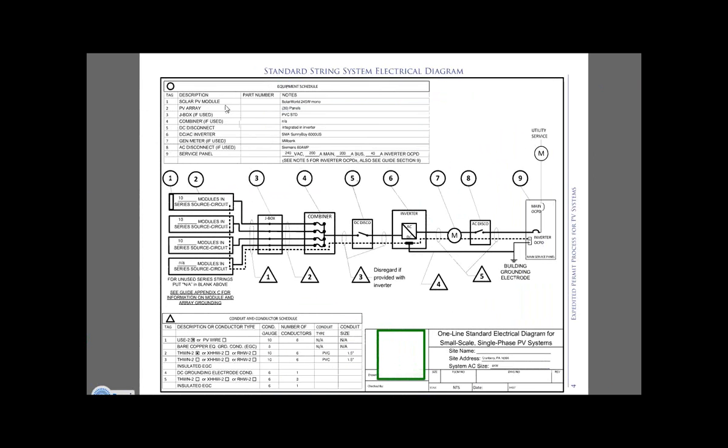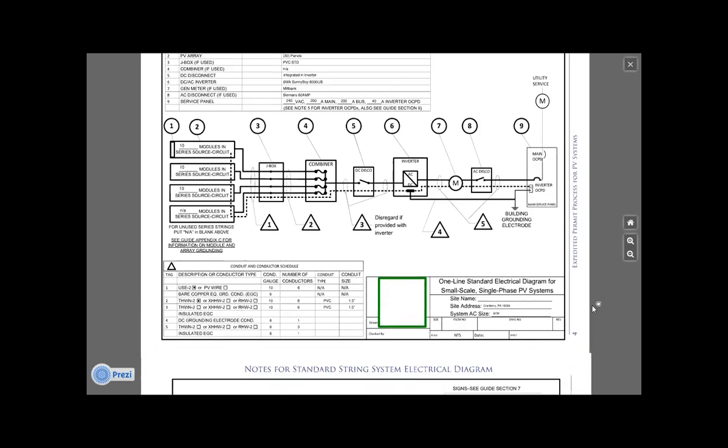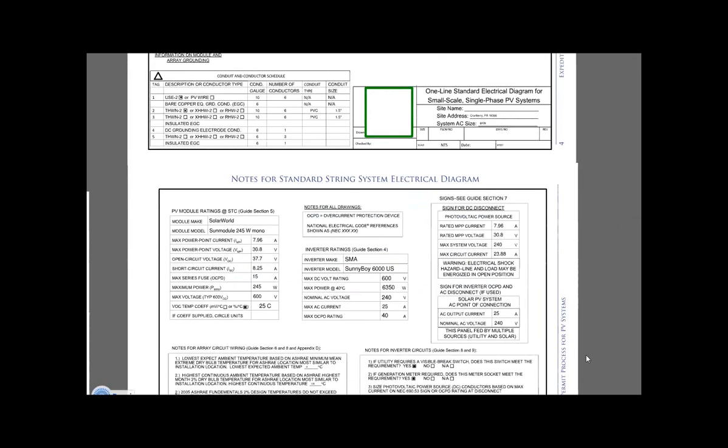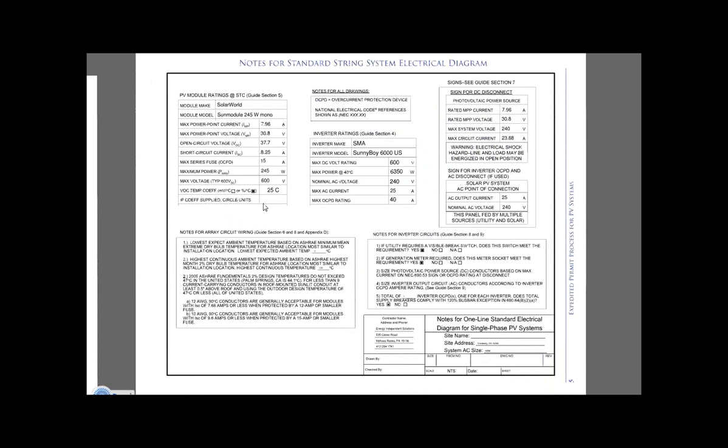Now, if you notice here, there's a lot of information to fill out about the different components of the solar installation. But once again, all that data is available on the spec sheets. And this electrical diagram is a two-page format, and there is a lot of electrical data, and this is what your electrical inspector is going to pick up and use for the electrical inspection at the end. And I'll get into that a little bit more.